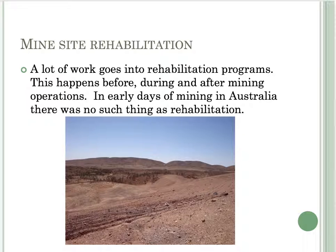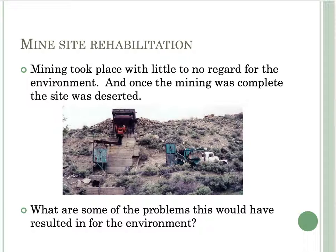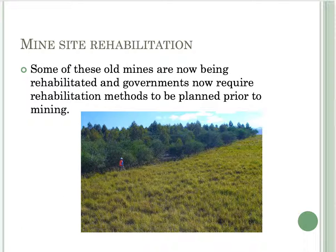In the early days of mining in Australia, there was no such thing as rehabilitation. Mining took place with little to no regard for the environment, and once the mining was complete, the site was deserted. What are some of the problems this would have resulted in for the environment? Have a think about how abiotic and biotic factors affect an ecosystem. Some of these old mines are now being rehabilitated, and governments now require rehabilitation methods to be planned prior to mining.